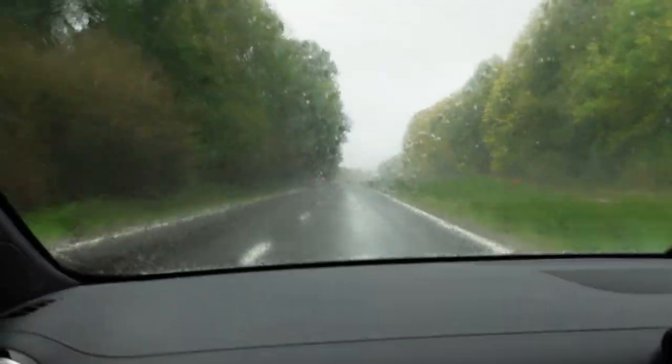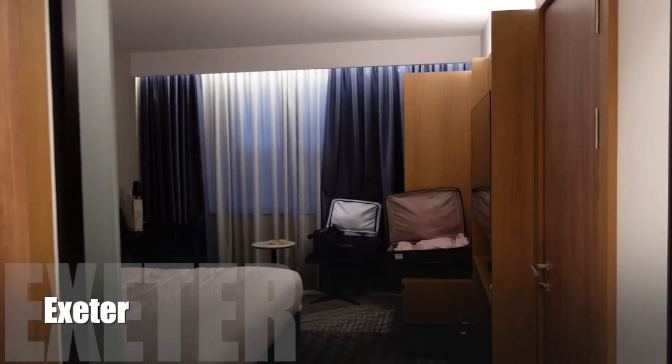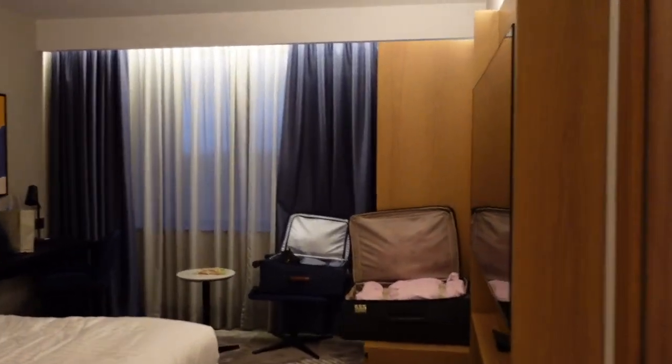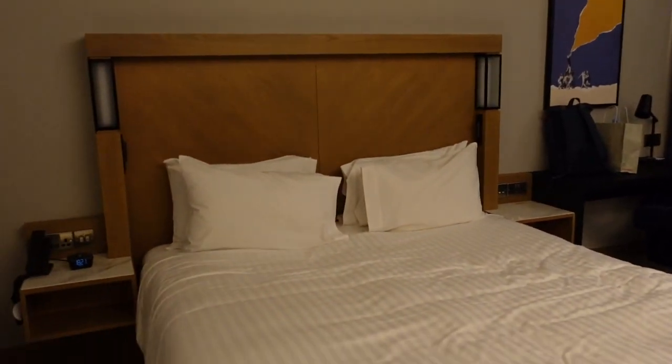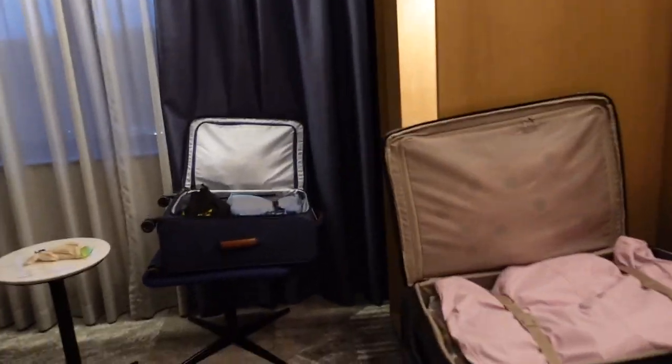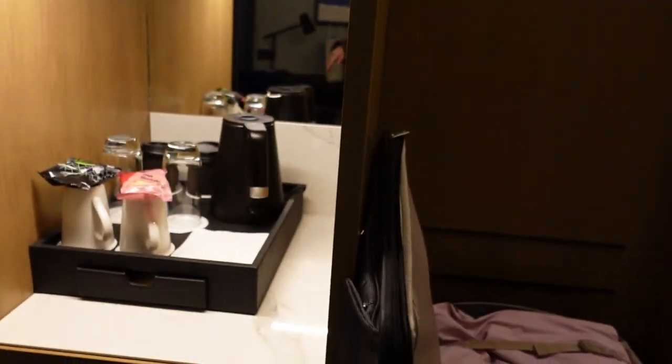We are heading now in the direction of Exeter, where our next hotel is. We have arrived in Exeter. We are at the Courtyard by Marriott Hotel in Sandy Park. And yeah, this is a standard room. Just a bed and television. And here is a coffee machine and so on.